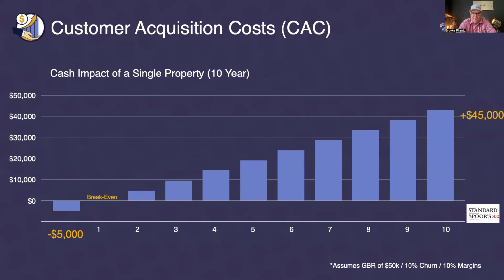If you're not familiar with the Standard & Poor's 500 index, it's the 500 largest companies in America. It beats 86% of all actively managed mutual funds out there. This is like the gold standard where you want to put your money typically. It's what I always tell my kids: just invest in the S&P 500. Don't worry about anything else.